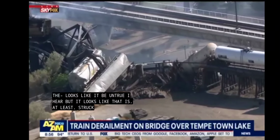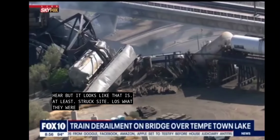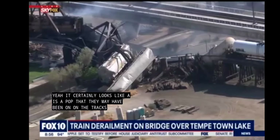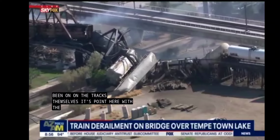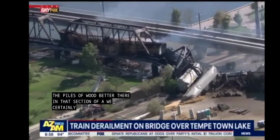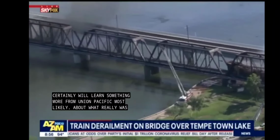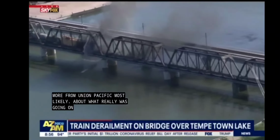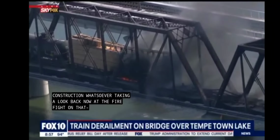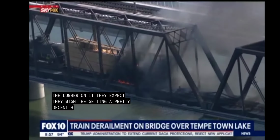Yeah, absolutely. It certainly looks like it is a possibility that they might have been working on the tracks themselves at some point here with those piles of wood that are there in that section, but we certainly will learn something more from Union Pacific, most likely, about what really was going on down there, if they were actually doing any construction whatsoever. Taking a look back now at the firefight on that car that has the lumber on it, it looks like they might be getting a pretty decent handle on that with shooting some water from the light rail bridge just to the east.